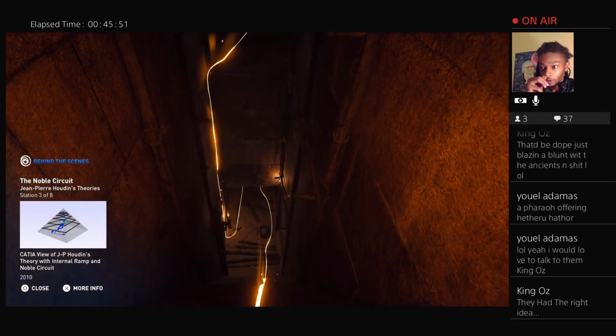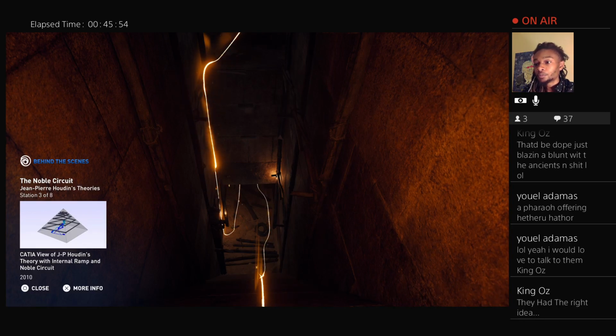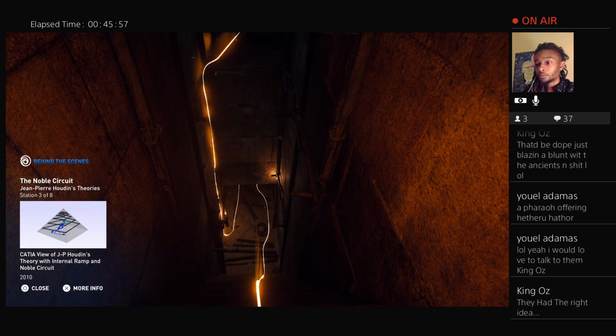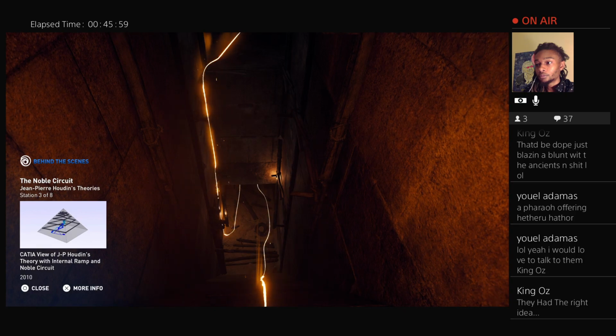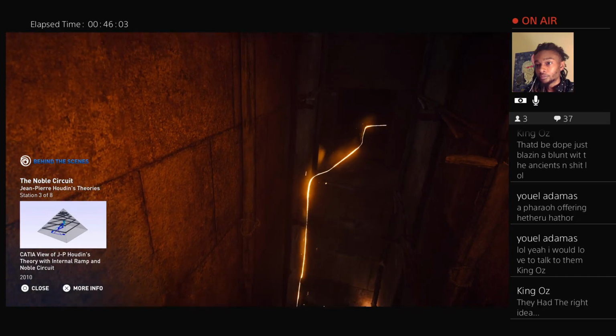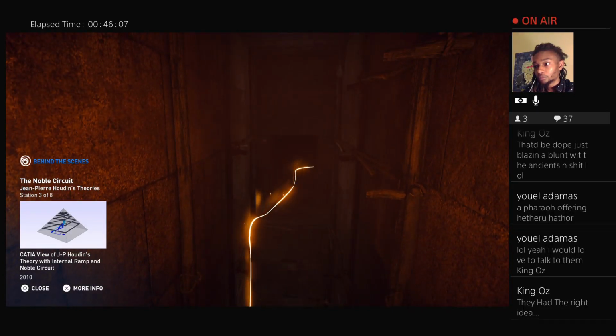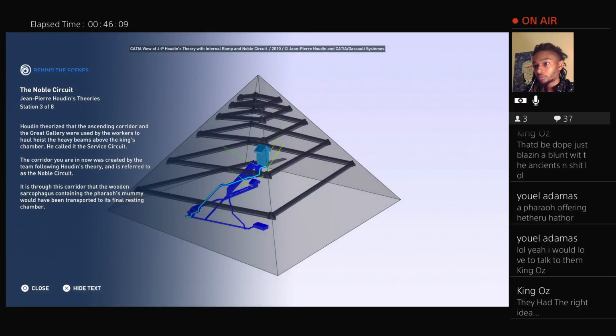Houdin theorized that the ramp and the Great Gallery were used by the workers to hoist the heavy beams above the King's Chamber. He called it the service circuit. The corridor you are in now was created by the team following Houdin's theory and is referred to as the Noble Circuit. It is through this corridor that the wooden sarcophagus containing the pharaoh's mummy would have been transported to its final resting chamber.